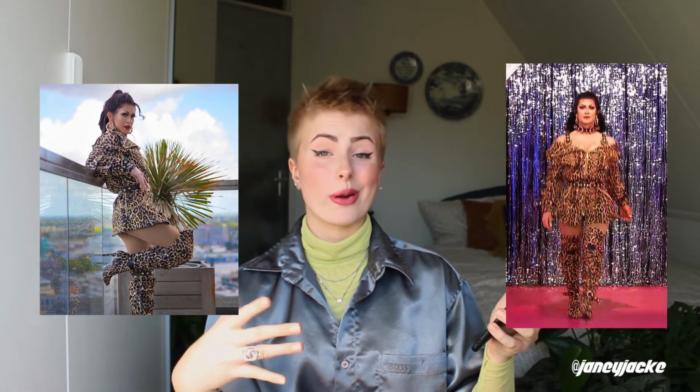Okay, next up is Jenny JK, and I have to be honest, I didn't really remember her from the promo looks. I think her look just didn't really stand out to me, and when she's walking into the workroom I kind of have this same thing. It is cute, like it is a fully realized animal print look. Like she thought of a concept and went for it.